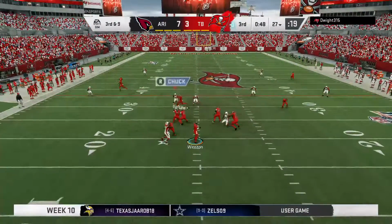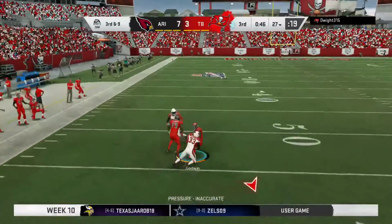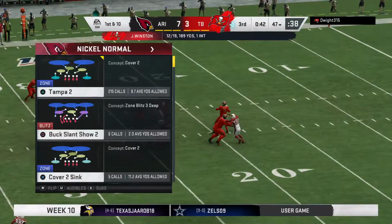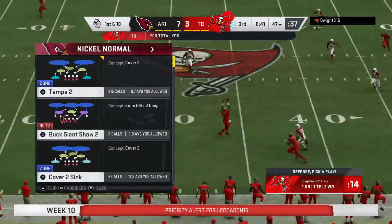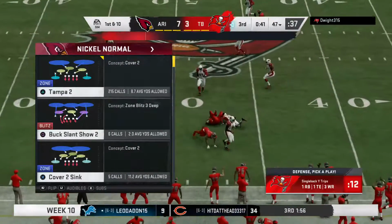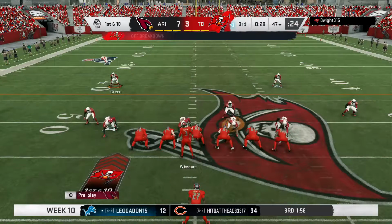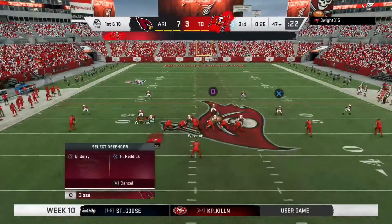From the gun, Winston. Open man has got it. It's complete. And they work this well upfield across the 45. A good pickup there of 20 yards. Winston now 6 for 6 since coming back out of the locker room. It's 1st and 10.